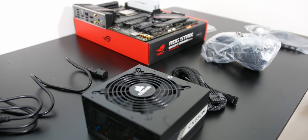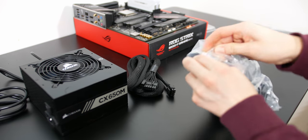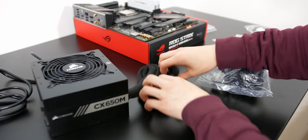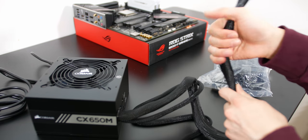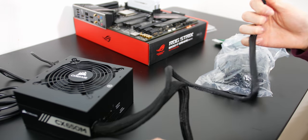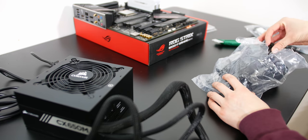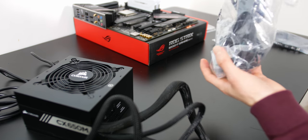Save these zip ties. Okay, let's open up the other bag of cables that come with the power supply. So, the power supply is semi-modular, so it already has a 24 pin for the motherboard power as well as CPU power. So, all we need is graphics power as well as SATA, but we don't need the SATA cable now because we're not going to plug in the hard drive just yet.